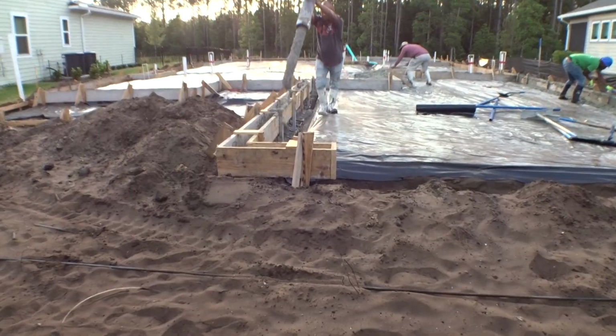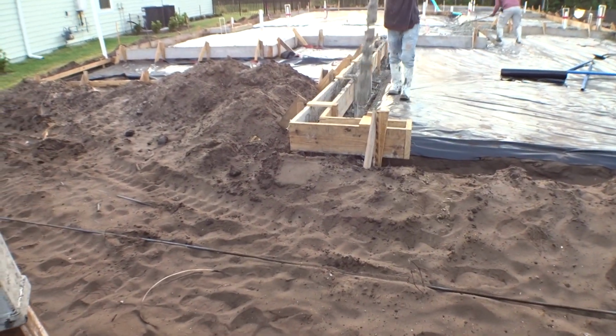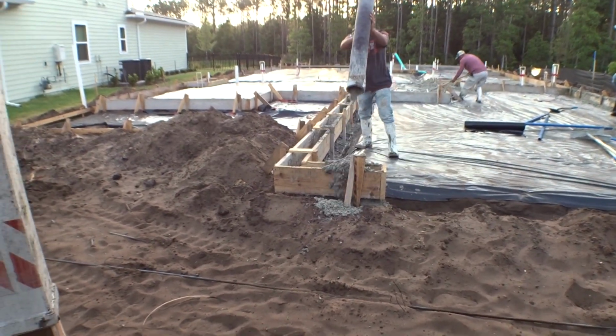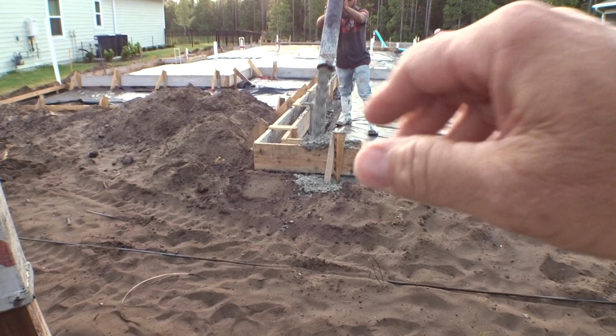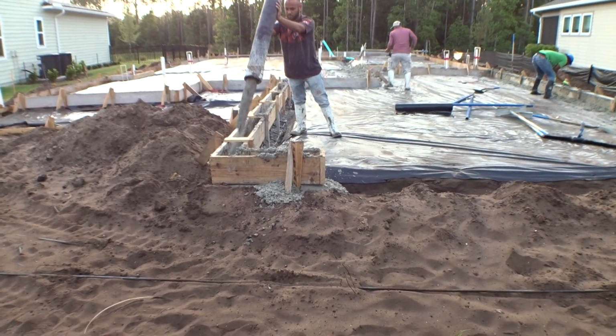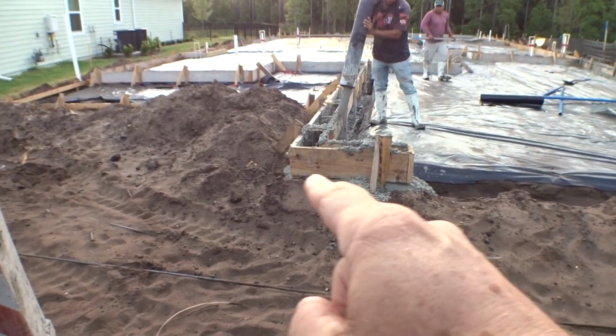Okay. So now you can see it coming towards us again, doing the footers. We're about ready to get splattered here. They'll come back and he'll put a couple different layers in there, because they want it to settle down, of course. There you can see it all filling in.